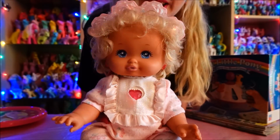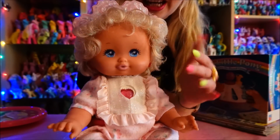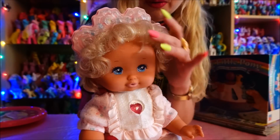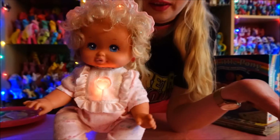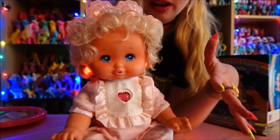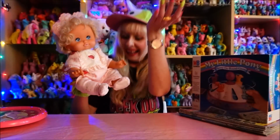So earrings, her heart, and her crown are lighting up. I have the feeling sometimes it's just her earrings and her heart. You see, then the crown is not. This was just really short, and now it's the crown again. I don't know if there's a rhythm when everything lights up and when not, but I mean, I don't know.